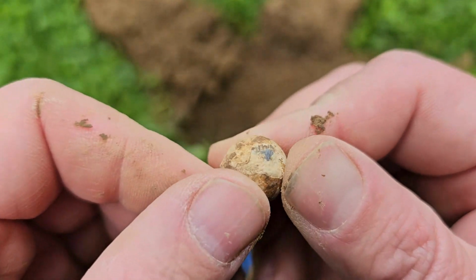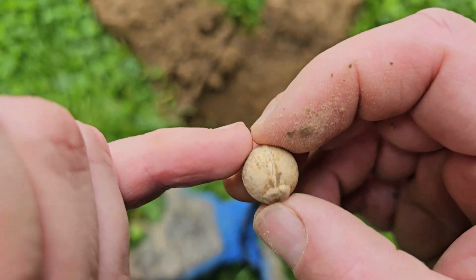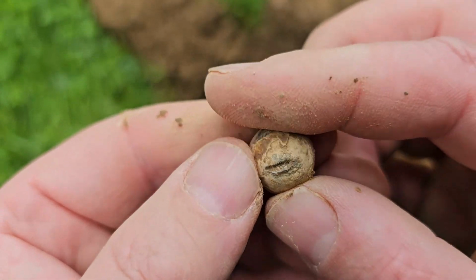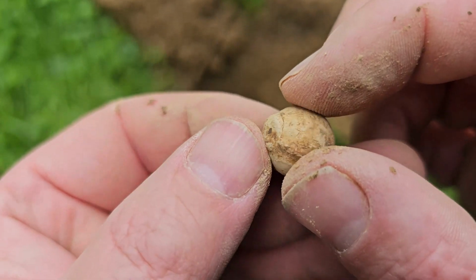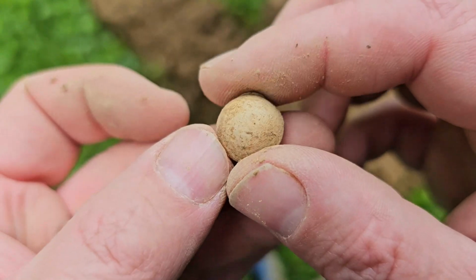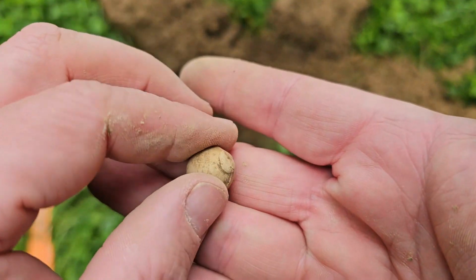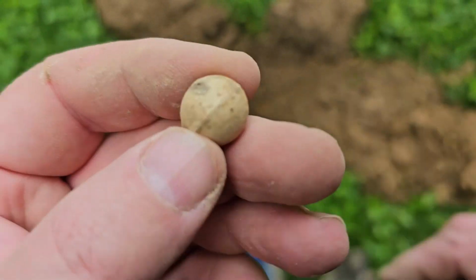I mean, that is a definite drop. Beautiful. You can even see the casting seam going around. This thing is gorgeous. Holy cow. I absolutely love that find. What an absolute stunning find. I wasn't thinking I was going to find a whole lot today, but here we go. Two holes and two good finds. All right, let's keep going.